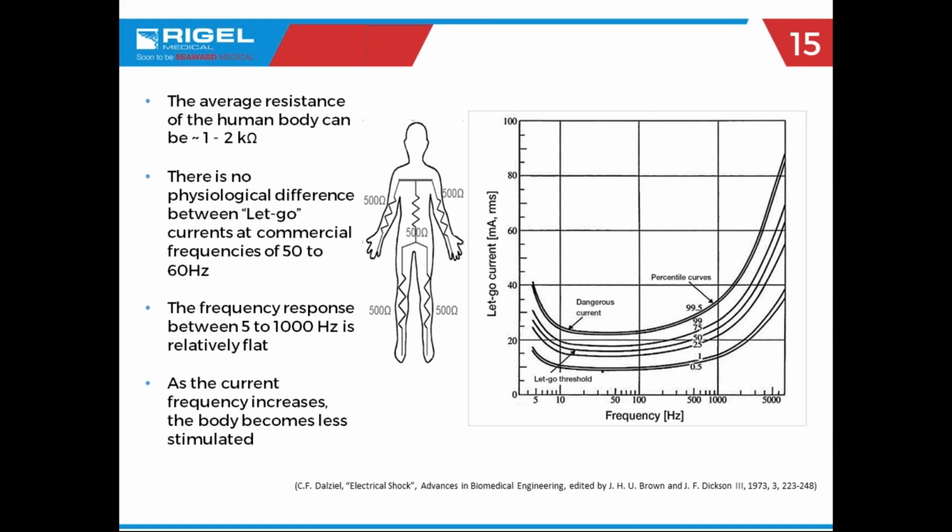As that frequency of current increases, the body becomes less stimulated by it. If you do any work with the physical therapy folks, you know that they will do electrical stim at frequencies around 100, a couple hundred hertz, to stimulate the muscle within a body. And most importantly here, it shows resistances within the human body. The standard calls for all testing to be done with a 1 kilo ohm resistor to simulate the body resistance.